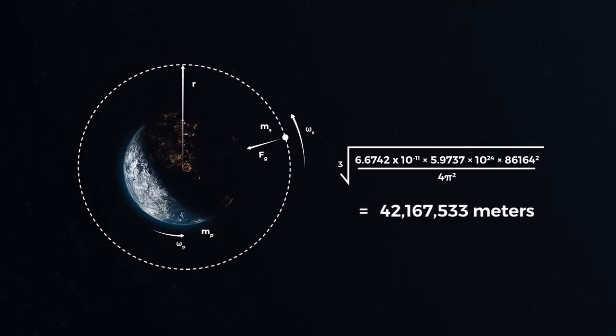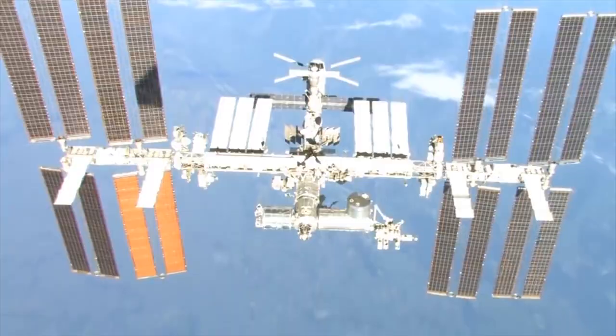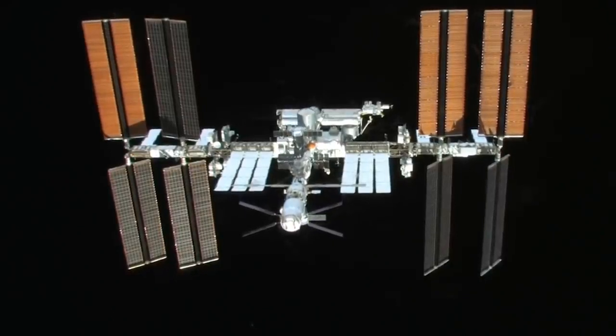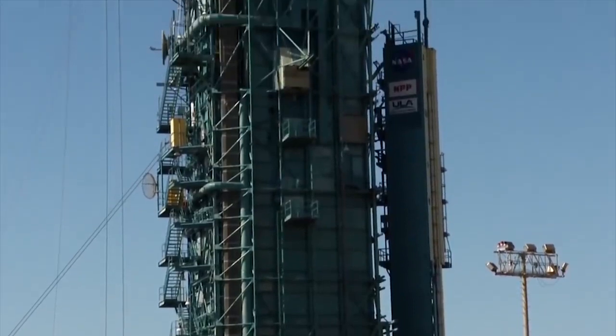And we find a value of 42,168 kilometers. This is the distance from the center of the planet, so we will be about 36,000 kilometers above the surface of the planet at the equator. Okay, this gives us a starting point for our construction. We are going to put some form of massive satellite with a cable into this orbit and begin the construction process. Building up from the planet is not an option, we need to build down.